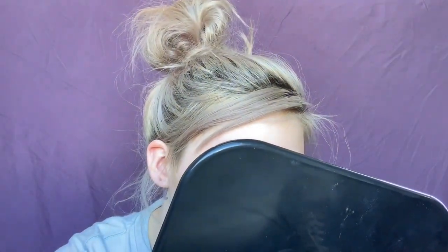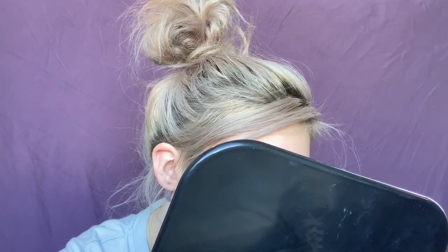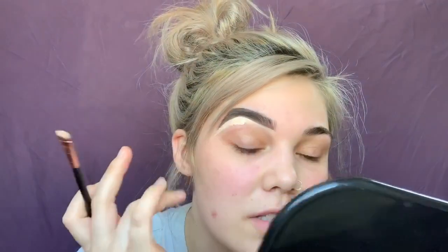So we're just gonna outline the bottom. That makes it extra sharp and crispy. Usually whenever I do this, I'm doing a full face of makeup, obviously. I'm not doing that today, but usually I would go ahead and prime my eyelids too with the concealer. And then you want to just blend it out.